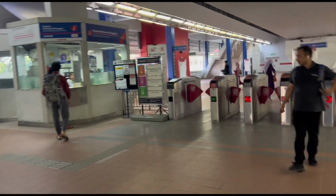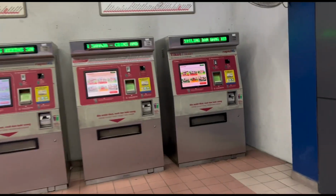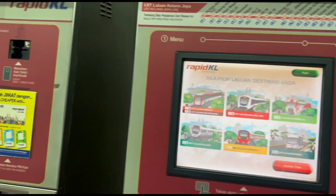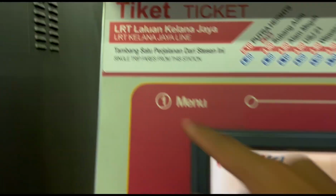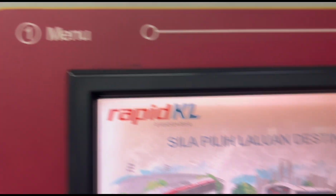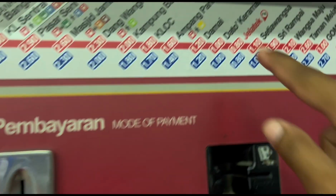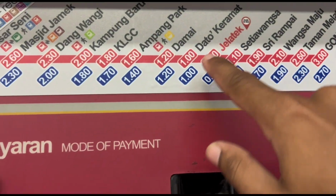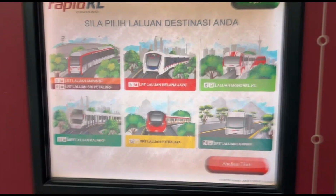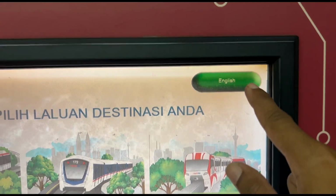This is the vending machine. The card, but this is the vending machine. Okay, so this is the ticket and the electric line. Okay, so the electric line, and the next stop. Okay, let's do that. English.